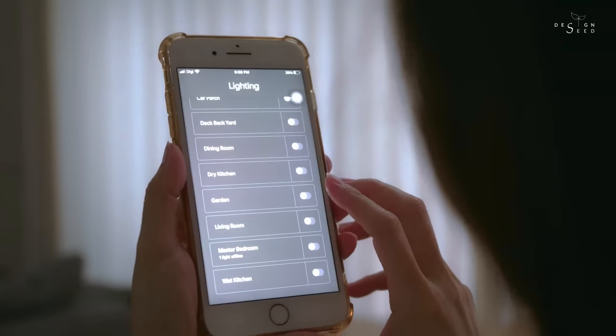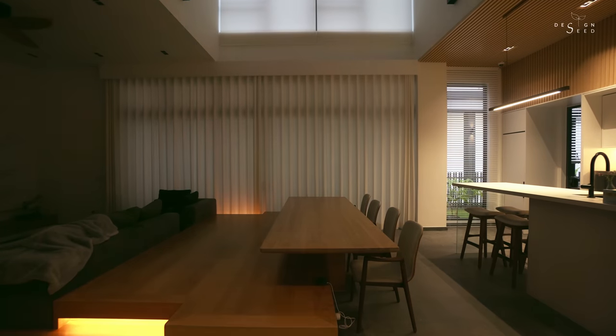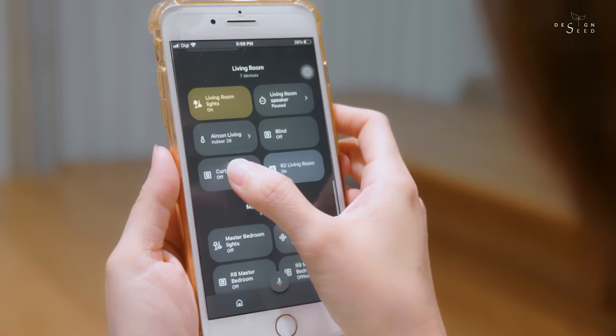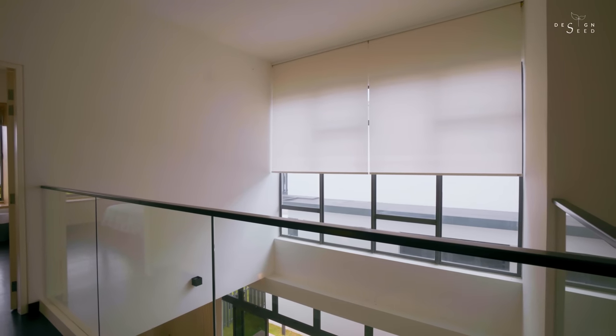With technology advancement rapidly evolving day by day, people are beginning to learn to accept, adapt, and some may even begin to rely on smart home systems. To enhance the quality of lifestyle and convenience for our clients, we incorporated basic smart home functions to improve the enjoyment of their daily lifestyle.